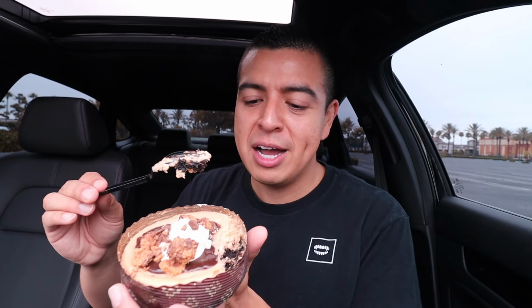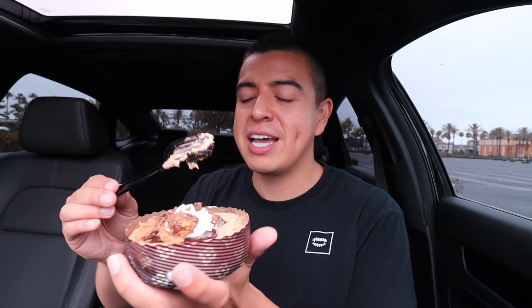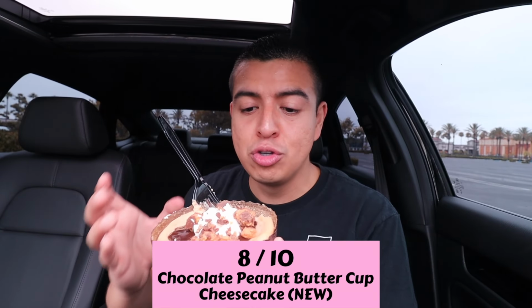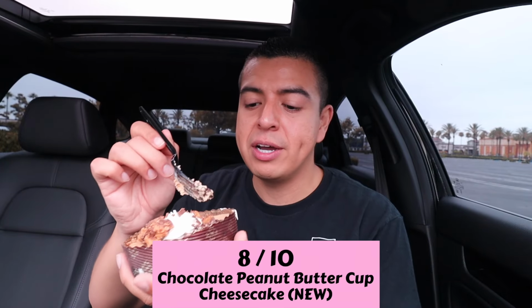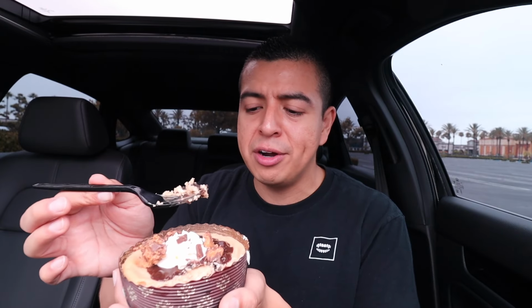So yeah, overall, pretty delicious. Even though I love cheesecake, I think it was a little too much for me. Too much chocolate, too much peanut butter for my vanilla cheesecake. So it was pretty good, but I'm gonna give it an 8 out of 10. And the good thing is that it didn't taste too much like chocolate, so that's pretty good. I think if you're a peanut butter fan, you're definitely gonna love this a lot. And overall, the flavor, just like I described it earlier, tastes like peanut butter or Snickers on a vanilla cheesecake.